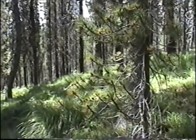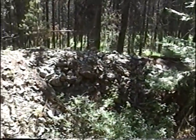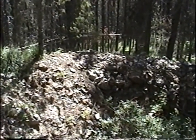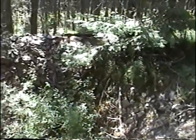It's August 1st, year 2000, and we're at, we believe, the Union Group Mines, which is in the Silver Spur Ridge 7.5-minute quadrangle in section 25, on or just off of trail 206. And we're looking at what is the main working here of the Union Group, which is this pit, probably 20 feet across and maybe 12 feet deep.